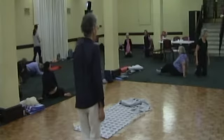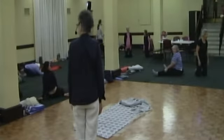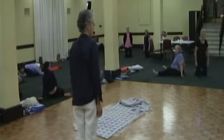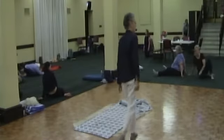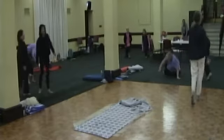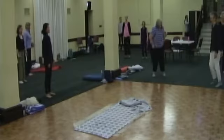So, simply as you're sitting there at the moment, how does it feel to be you at the moment? How does it feel? What possibilities do you feel at the moment? And how quickly could you get up to standing? Come on, up. Have a walk around.